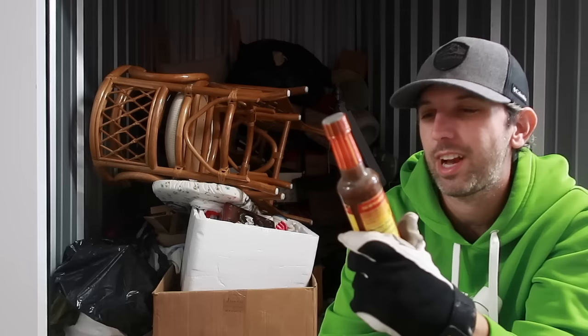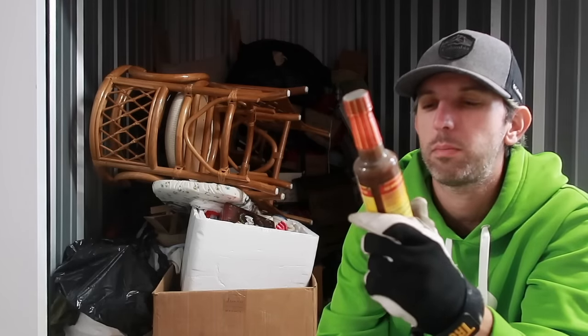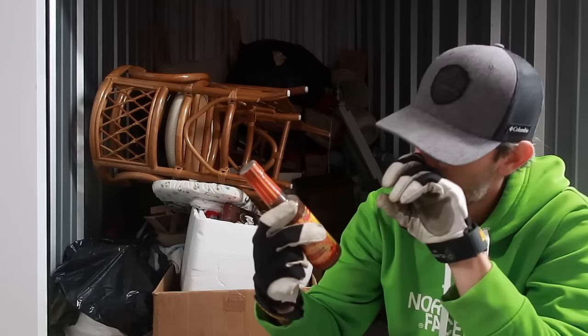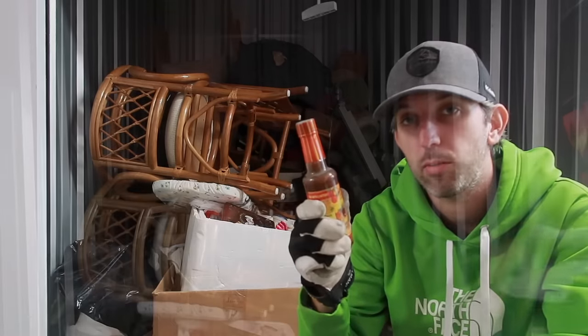Walker's Wood Seriously Hot Jamaican Jacanu Pepper Sauce. This thing is still sealed. I wonder if this is even good. I feel like it wouldn't be. Best before January 2015. So yeah, I don't think it's probably good anymore.